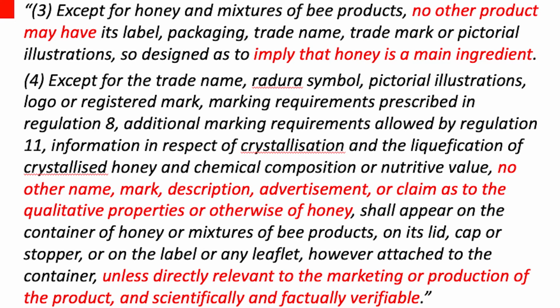So I think we need to be very careful. There's a lot of products out there which don't comply, and that shouldn't be the norm. Those products should be taken care of, and the regulator should deal with it.